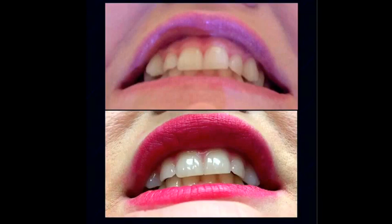Here is a photo of my bite view. It shows my teeth moving forward a little bit. You can see a space between my bottom teeth and my upper teeth. So the top picture is before treatment, and the bottom picture is at my 5th tray right now.